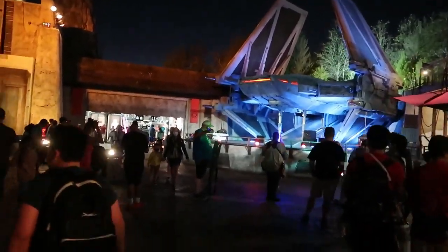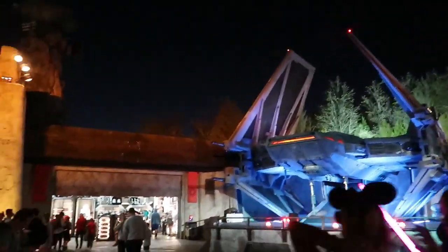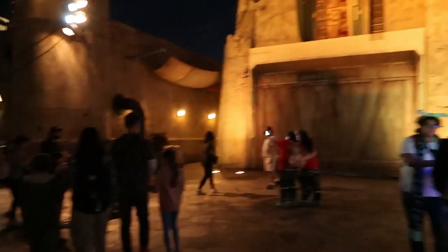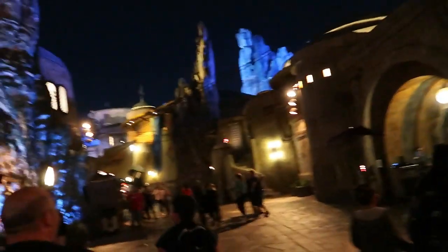We're just in Star Wars Batuu, or Battle Land. In the dark, all lit up. They've all got the lightsabers. They just look pretty, all lit up. It really does look pretty.